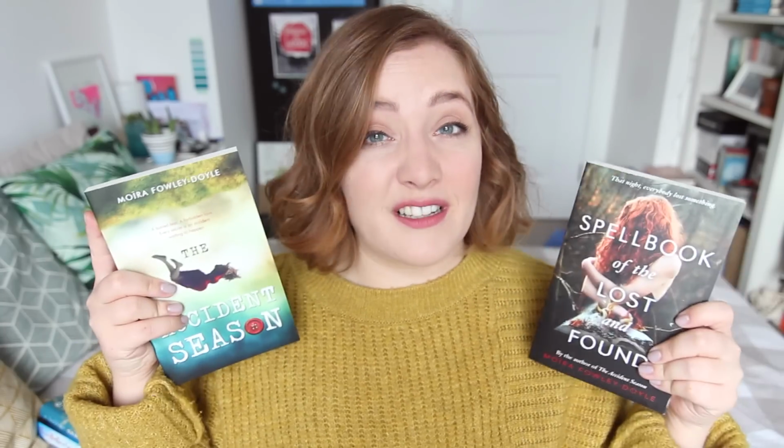Then there's one that I haven't read yet, but I just wanted to show that it exists because it's by the same author. So this is her new book, Spellbook of the Lost and Found, which is supposed to be more witchy, so more for if you like the craft, but I haven't read that yet. I think this might be my Halloween day read. I'm very excited to see if this has the same creepy atmosphere.